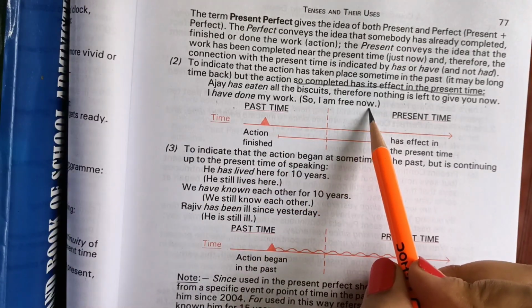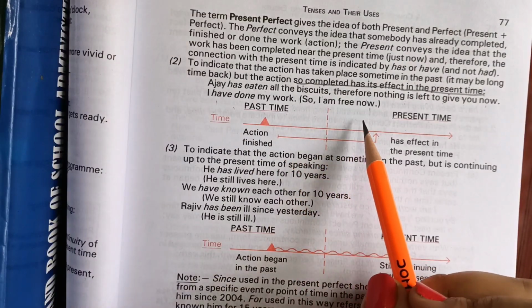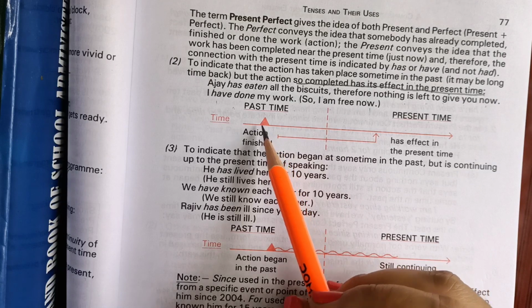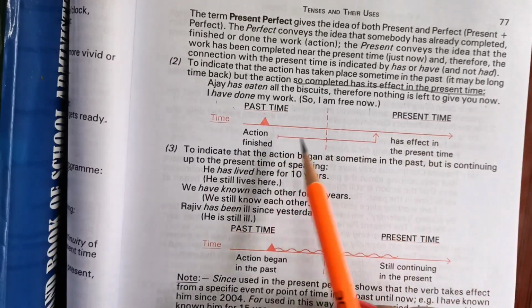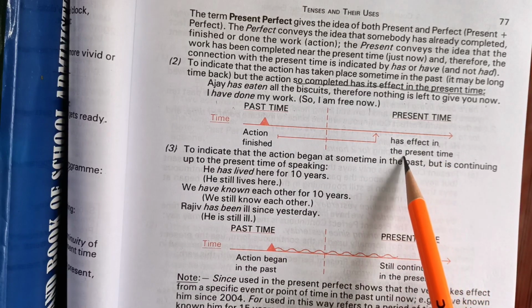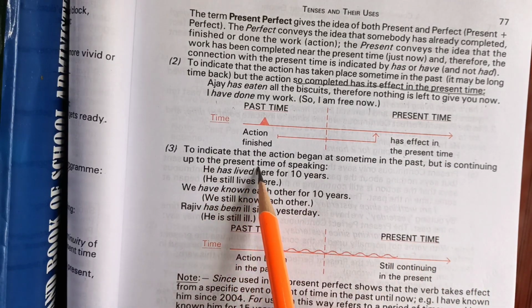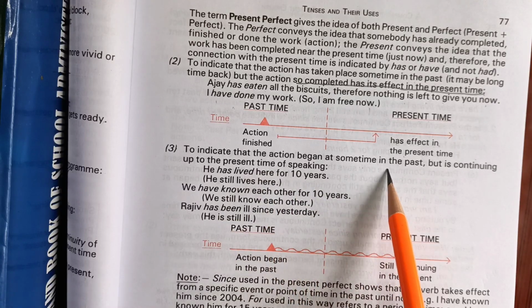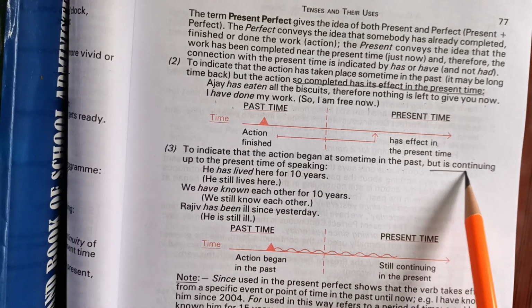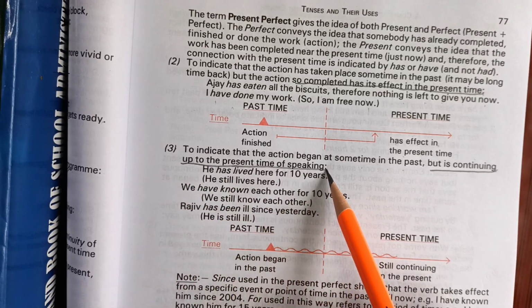The consequence, the result of "I have done my work" is I am free now, at present. Next, past time, present time: an action finished a long time ago but has effect in the present time. The next one: to indicate that the action began at some time in the past but is continuing up to the present time of speaking.